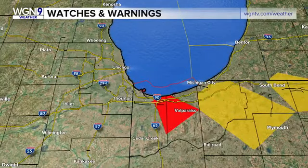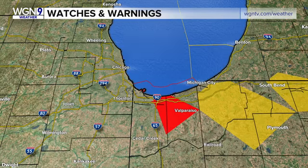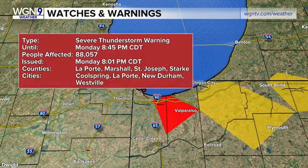And as you mentioned, Tom, you can see on here, I brought up our current warnings map. The area in red is the tornado warning, which is going to run for another 7 minutes. And then just to the east of that, a new severe thunderstorm warning was issued. That does include portions of the Michigan City area, LaPorte County, and that will run until 8:45. So that's the thunderstorm warning? Yes, severe thunderstorm warning just to the east of the tornado warning. And I'm just looking at the watch here.